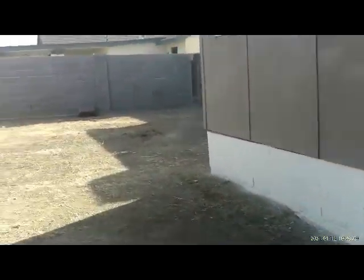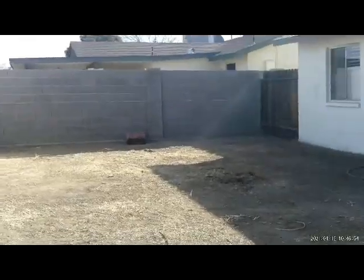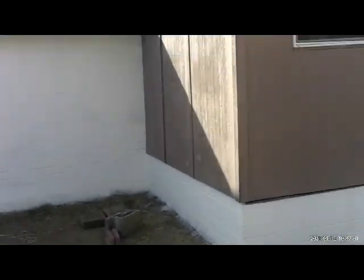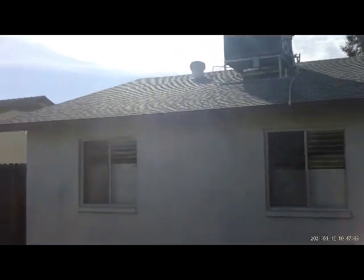This used to be a porch on the back of the house, and when we remodeled, it's been inspected. The city inspected everything. We had to buy the permits and bring everything up to code, which we did. New air conditioning unit on the roof, and I can't see what I'm videoing here with the sun, so I'm hoping it's coming out all right.